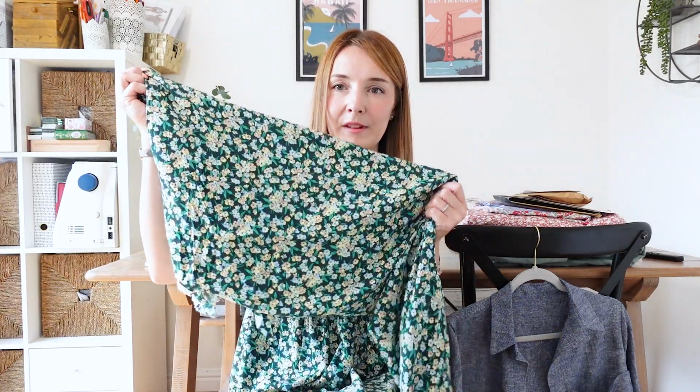So I had a quick look in my scraps basket upstairs, and I do actually have quite a lot of this fabric left, luckily. I wasn't sure if I did or not, but luckily there was some of this still lurking at the bottom of my scraps basket. So I think later on today, if I get time, I'm going to have a go at making a couple of really thin straps that I can attach to the sides and bring it in slightly.